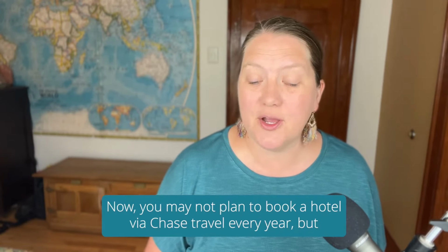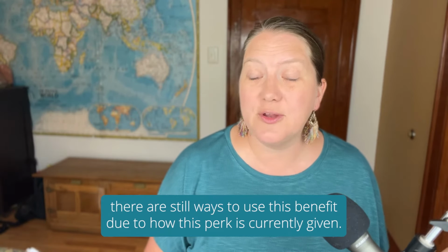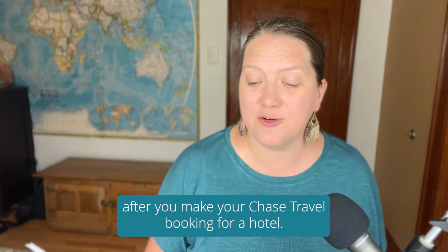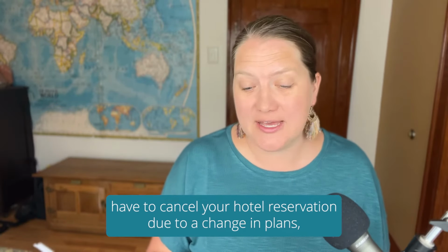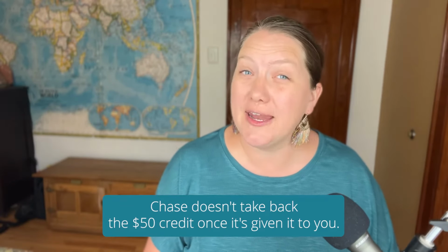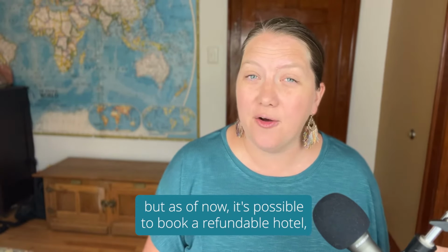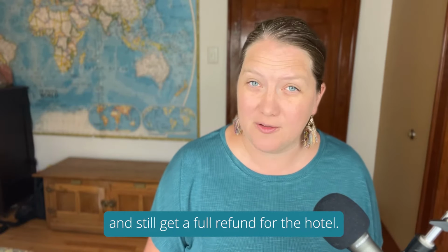Now, you may not plan to book a hotel via Chase Travel every year, but there are still ways to use this benefit due to how this perk is currently given. Like I said, this $50 credit is given after you make your Chase Travel booking for a hotel. What we've found anecdotally is that if you later have to cancel your hotel reservation due to a change in plans, Chase doesn't take back the $50 credit once it's given it to you. This could theoretically change in the future, but as of now, it's possible to book a refundable hotel, get the credit, cancel the hotel later, and still get a full refund for the hotel.